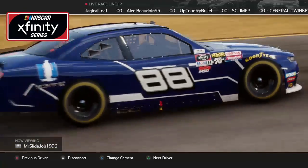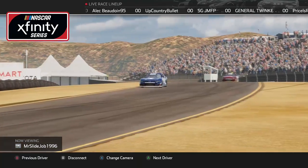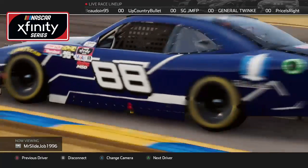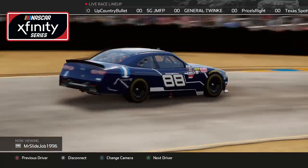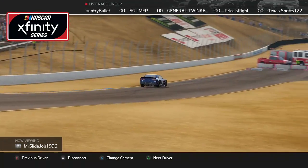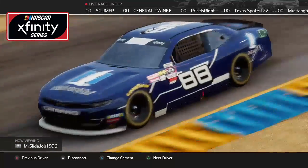Yeah, I think what happened there, Slide Job just got a little bit loose, and he tried to get back on the track, and unfortunately, there was Austin right in his way. Hey man, you gotta do what you gotta do for that point. And position's everything. You can't just sit there and let everyone pass you.